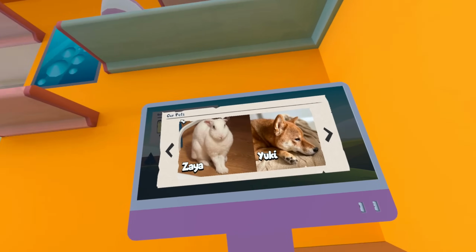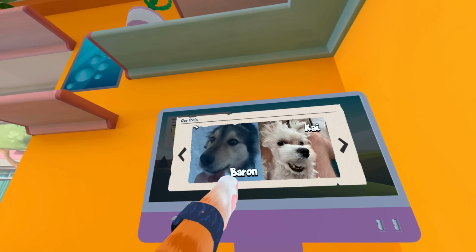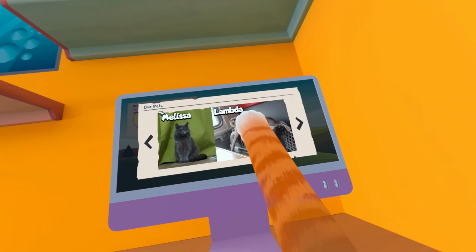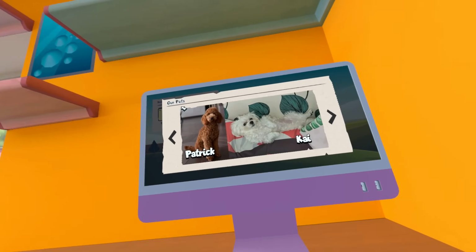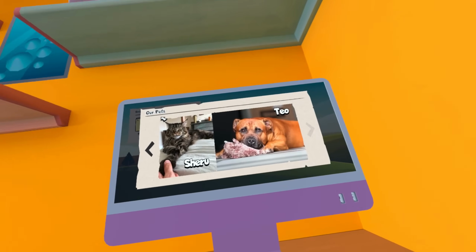So we've got Kex, Zaya, another Zaya, Yuki, Yukari, Yuki again, Hilda. Some of these animals look amazing. Baron, Kai. Lambda is my favorite, by the way. Lambda just always looks amazing in this. Look at that. Lambda again. Nana, Patrick, Kai. I think we're going over some ones again. Sherry we've seen before. Teo. Is that it? That is it.